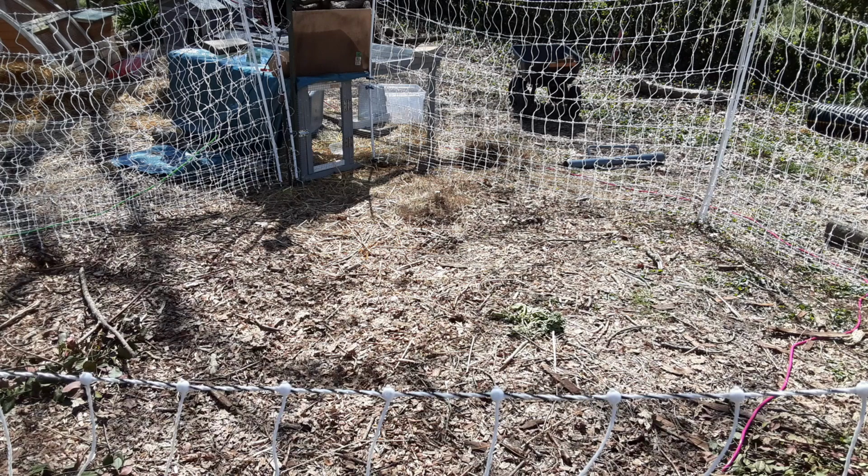So for right now, what I need to get done today is let Quinn out of his hutch, let him play in the yard, and I need to clean that place out.